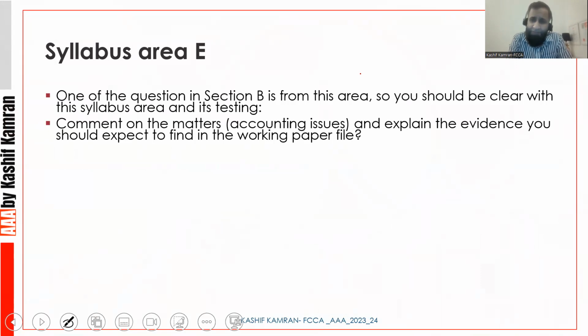Comment on the matters, accounting issues, and explain the evidence you should expect to find in the review of the working paper file. We know this is a very typical question you get from syllabus area E around evidence. The matters are the accounting matters. You comment on them, and then you explain the evidence you should have in the working paper file, like a copy of something, notes of something, results of something. That's how you go down with evidence.